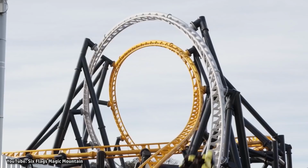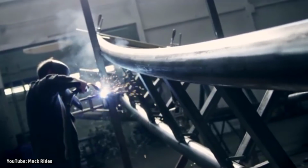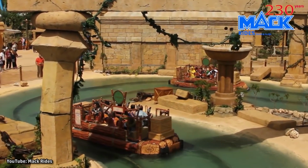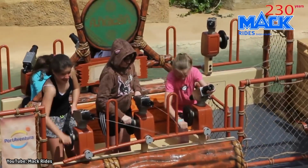For a while, many assumed that Epic Universe's space-themed racing coaster would be manufactured by Premier Rides. That's the same company behind West Coast Racers in Six Flags Magic Mountain. Now it appears that the manufacturer was set to be Mack Rides. It's assumed that Mack was also commissioned to create the Splash Battle boat ride system for the How to Train Your Dragon land in the park.